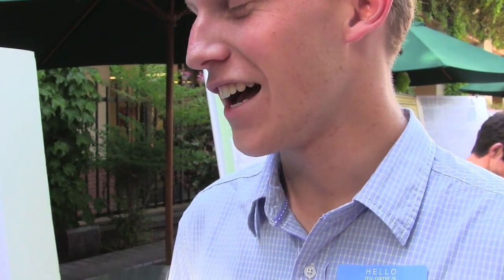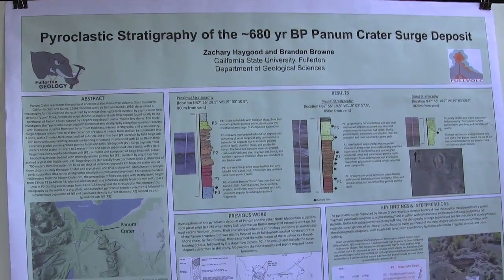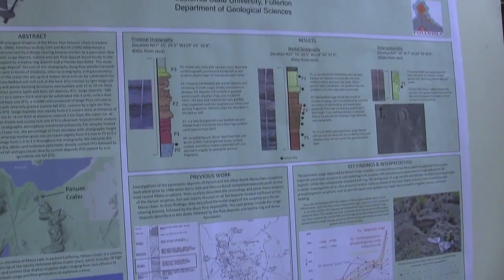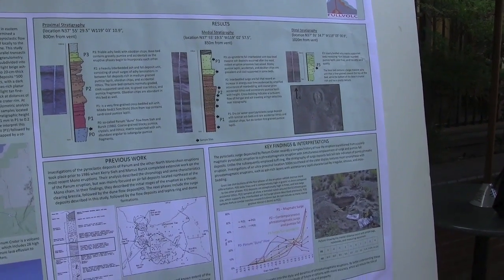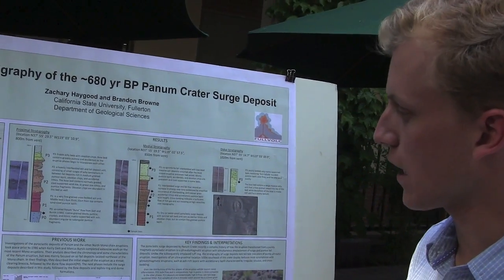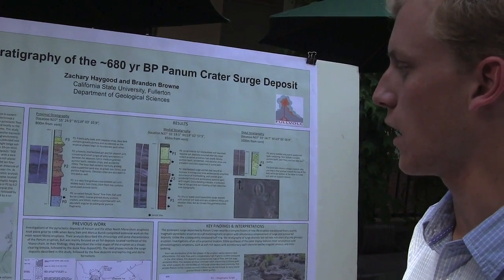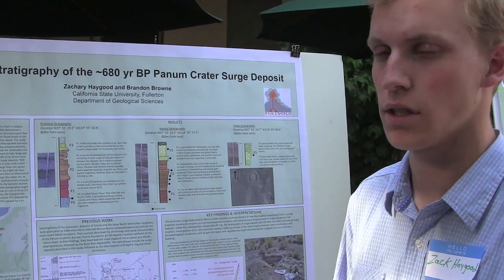Supervisor is Dr. Brandon Brown, and we're doing a study on the pyroclastic surge deposit of Panum Crater from the eruption 680 years ago. Basically, what we wanted to find out was if the eruption was phreatomagmatic in nature or purely magmatic. Based on stratigraphy and granulometric analysis, we found that certain things like crossbedding, abundance of accessory lithics, and obsidian chips were all indicators of phreatomagmatic eruptions.